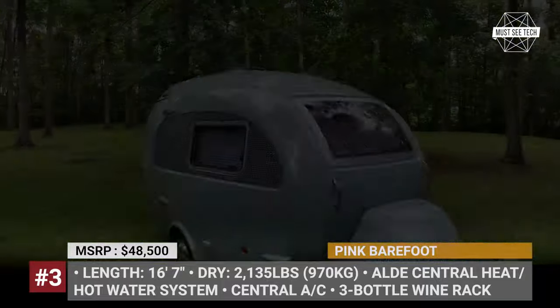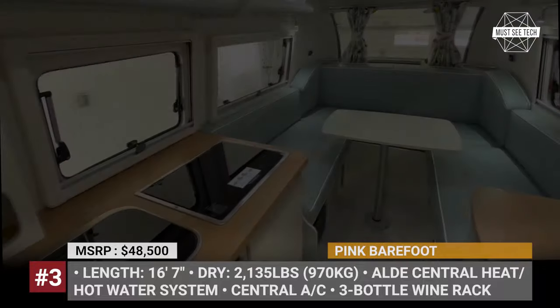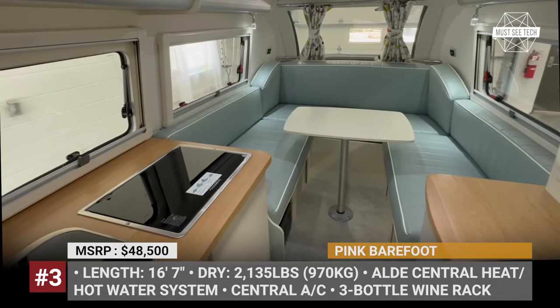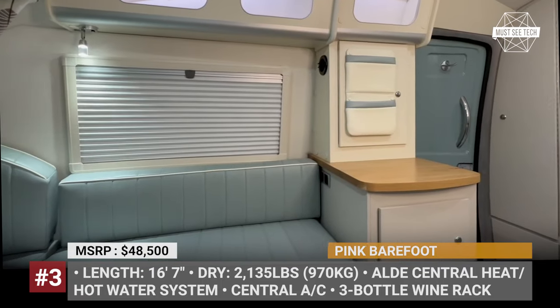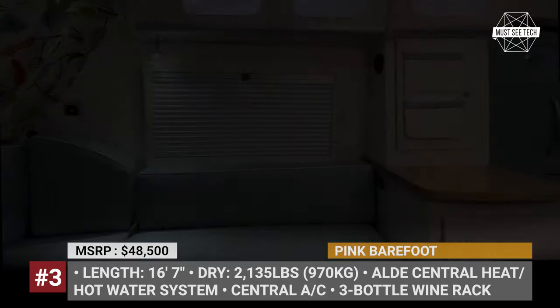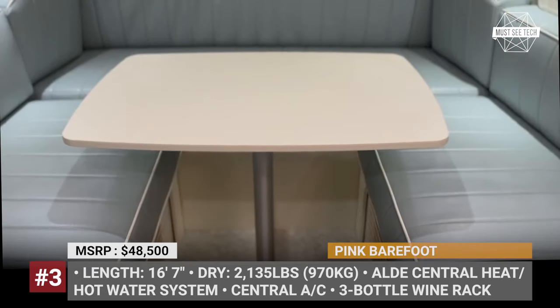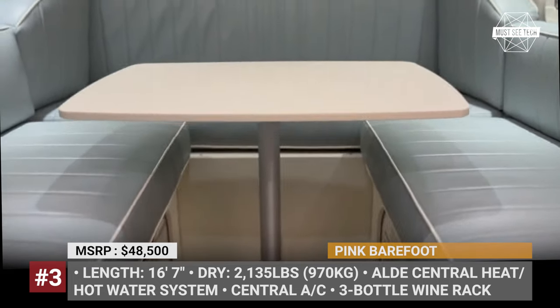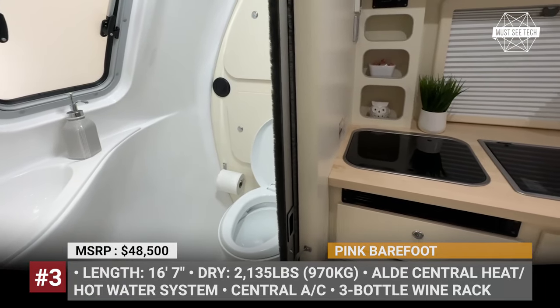The Barefoot is available in two configurations, Classic and Forward. They're designed for two occupants, plus the campsite can be expanded outwards using awnings and shades, like the Dorema Star Camp Discovery. With a height of 2.3 meters or 7.5 feet, there is plenty of standing room inside, and the front section can fit a full bathroom with a cassette toilet, small sink, and a shower tray.